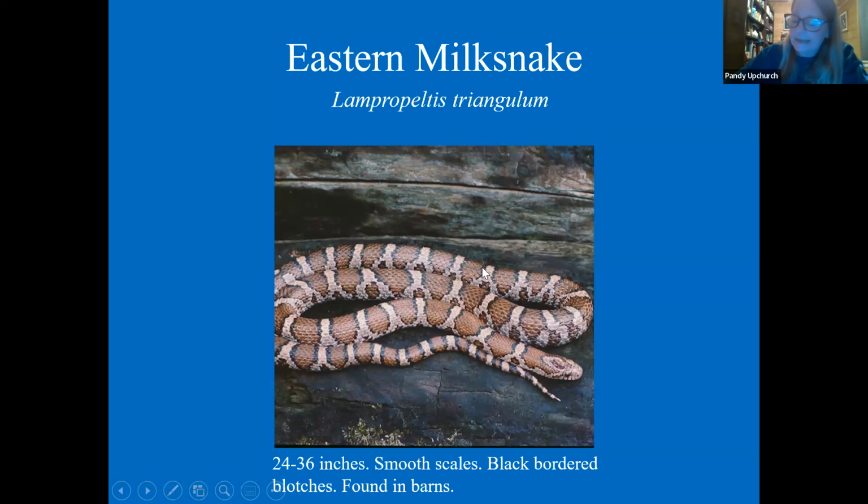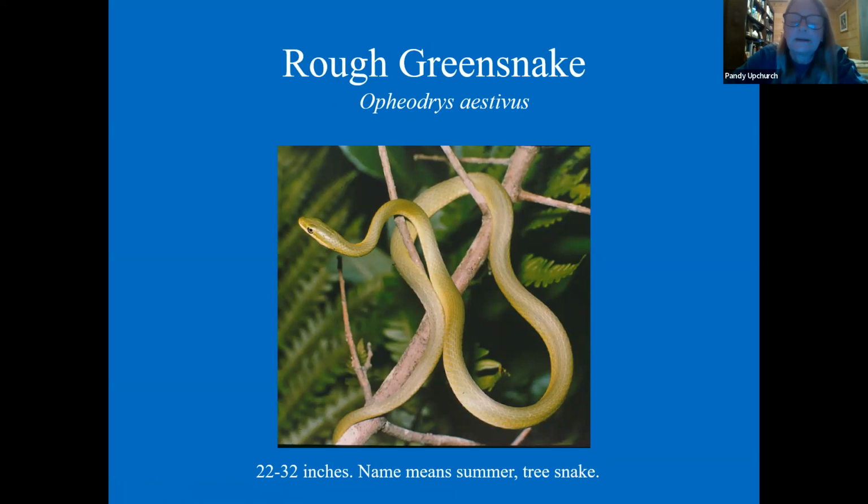And then this is one of the other coolest scientific names, Opheodrys aestivus, for the rough green snake. This is a snake that lives in vines and small trees, gets about 32 inches, and only eats insects. The scientific name is Opheo means snake, drys means tree, aestivus means summer tree snake. So again, a beautiful scientific name.